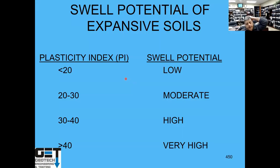The difference between the liquid limit and the plastic limit is the plasticity index, or PI. If the PI is less than 20, you've got low soil potential. Between 20 and 30 is moderately expansive. Between 30 and 40, highly expansive. Above 40 is very highly expansive soils.